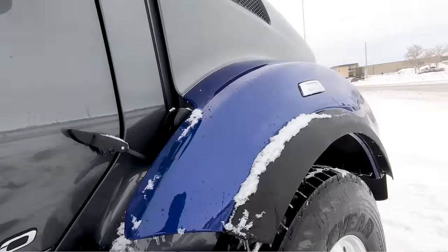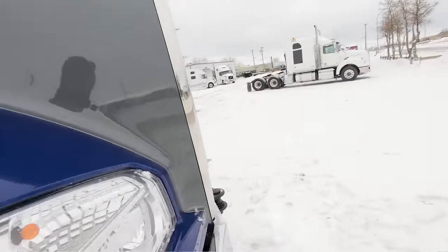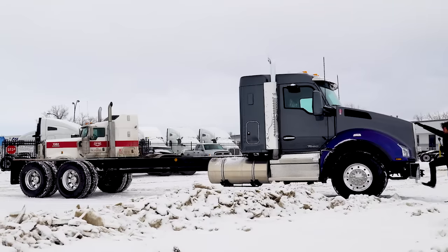So let's open up the hood and I'll show you what we got powering this beast. Oh, still latched. Hang on. There we go.